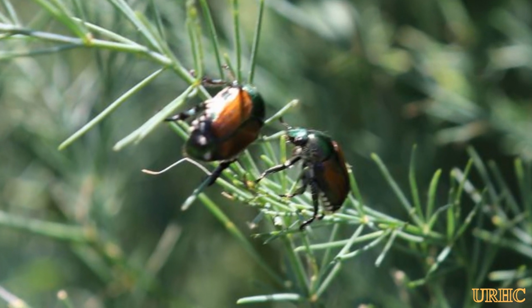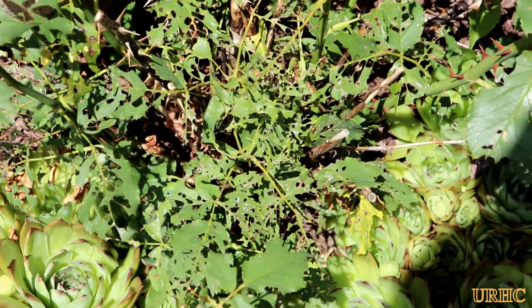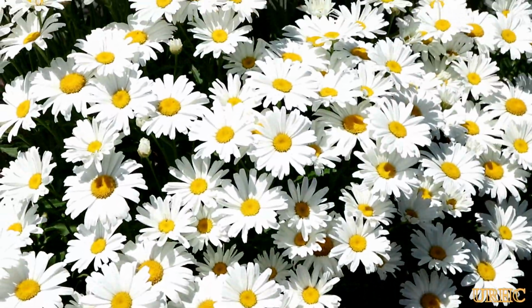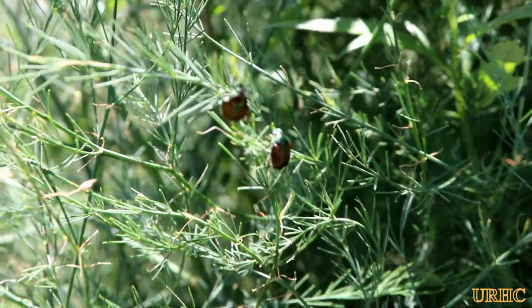It's just a quick garden update about my Japanese beetles that finally arrived. There you can see what my wife's rose plant looks like. That was the first thing that they attacked. They pretty much wiped that out in a day, and luckily they didn't touch her daisies and stuff. But basically, this morning they were really bad.